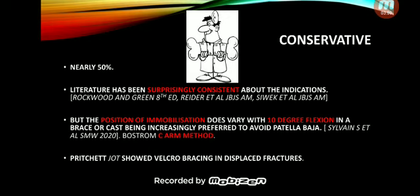Now, conservative management of patellar fractures is amenable for nearly 50% of these fractures. Literature has been surprisingly consistent about it. But if there has been evolution in literature, it is about the position of immobilization. Some people say that you immobilize the patella in extension. Some say you do it in 10 degrees of flexion. After, of course, saying that the patella is stable up to 60 degrees of flexion under the C-arm and does not displace. Of course, before that, an SLR test has to be conducted.